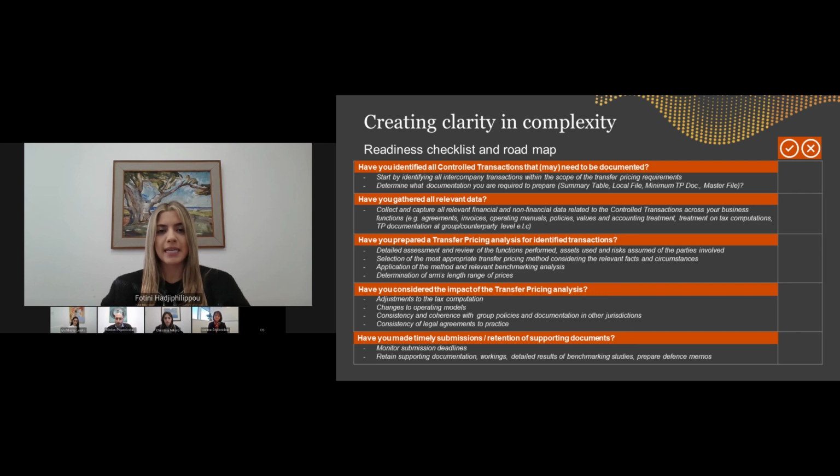You then need to understand what type of documentation you need to prepare, what should be submitted, and what should be retained and be submitted upon request. You will probably need to prepare a summary information table and local file of minimum TP documentation for those transactions that are below the local file threshold. A few entities will also have the obligation to prepare a master file. Ownership and accountability for the process of transfer pricing compliance needs to be addressed at this stage.